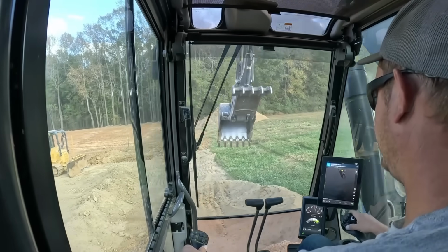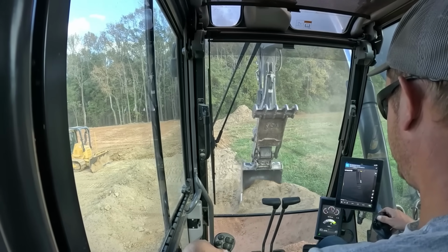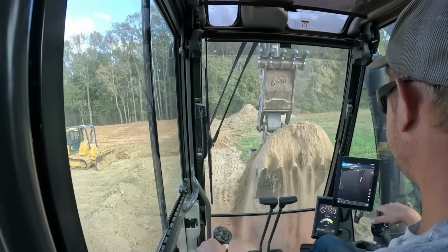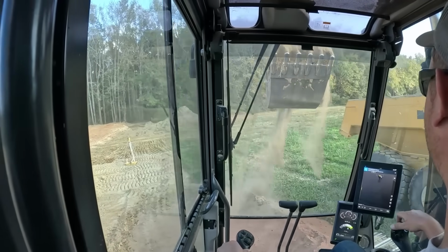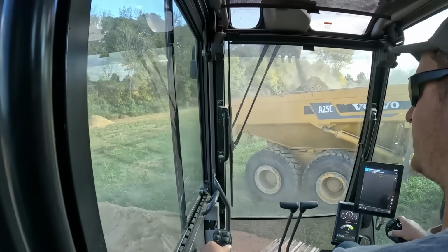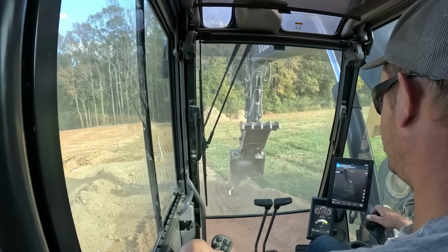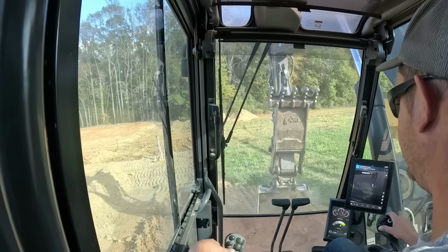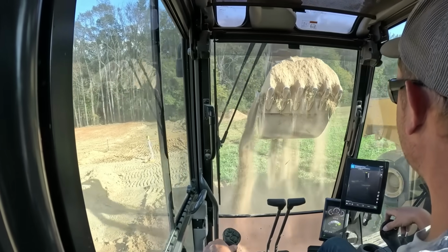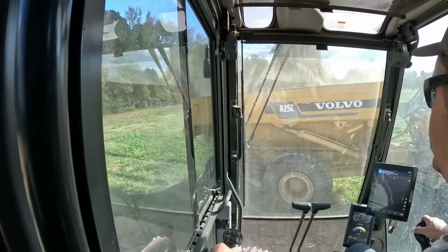It's like 8 to 9 minutes a round trip to haul it from over there, but it still takes probably 6 to 7 minutes to scrape up, load. So it's kind of dang if you do, dang if you don't right here, but at least this is cutting it down and getting a little more slope on the pad here for drainage.